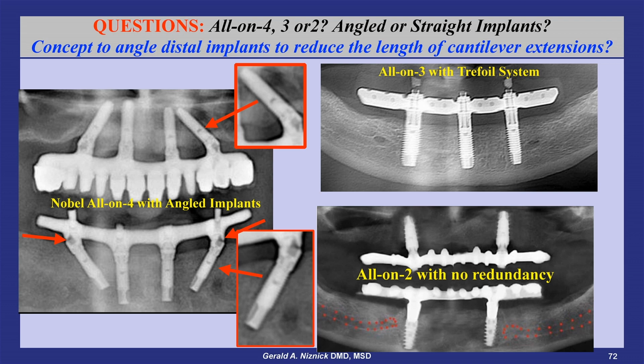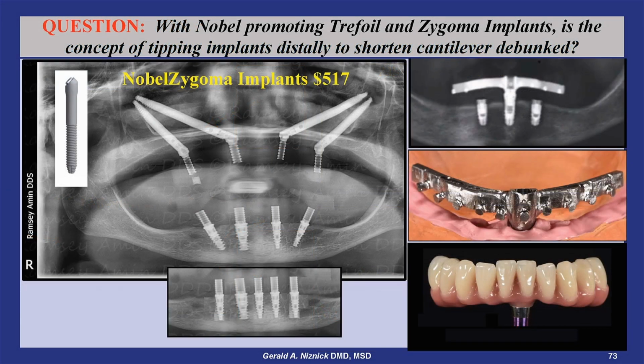Nobel has now launched its Trefoil system using just 3 straight implants in the symphysis. This basically steps on their own message of all on 4 with distal angled implants. There's a school of thought in Europe where they're putting in just 2 implants, as shown here. This zygomatic implant case was done by Dr. Ramzi Amin. If he can justify a long cantilever from engagement with only a small amount of bone in the zygoma, why do we need angled distal implants in a lower case to shorten the cantilever?